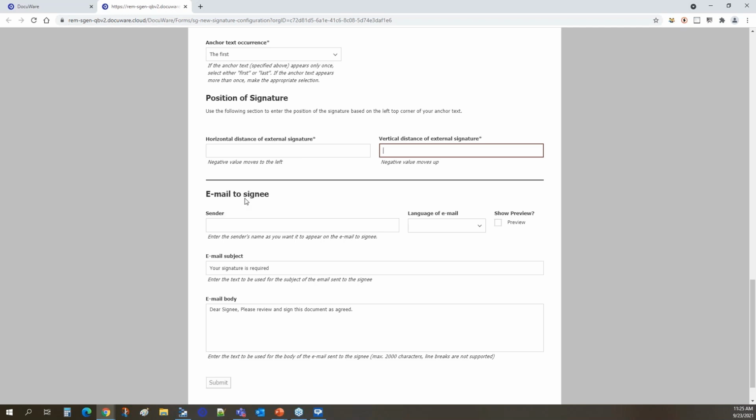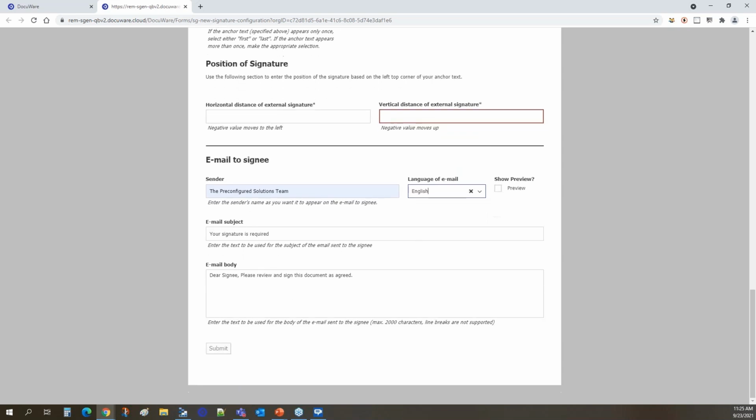And then email to the signee. What do I want the signee to see when they get their email? So I'm going to say the sender is the pre-configured solutions team. It should be in English, and the subject and the body of the email.